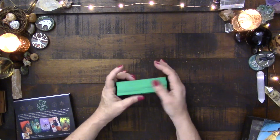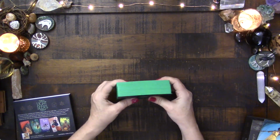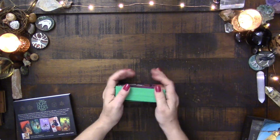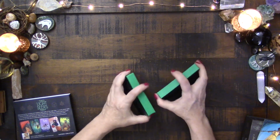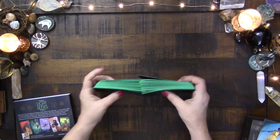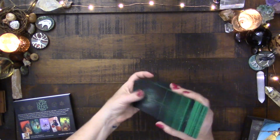But it feels like it's held. Like I said, I've riffled this quite a bit last night. It doesn't feel like it's bowing or anything like that. It feels really good, and it riffles really easily. I mean, it's a handful, but it doesn't hurt my hands. And again, not everybody riffles or cares about riffling.